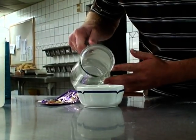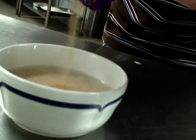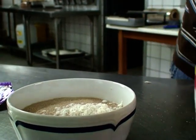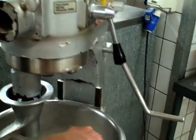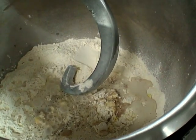It's about yeast. I'm going to put some lukewarm water in the bowl. I'm just going to dollop some flour on top. Put it aside. So we're getting there, slowly but surely, and yeah, this is the kitchen in the hotel. Right, so in goes the yeast. Leave a little bit behind.